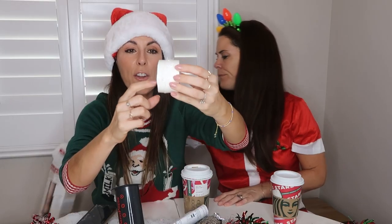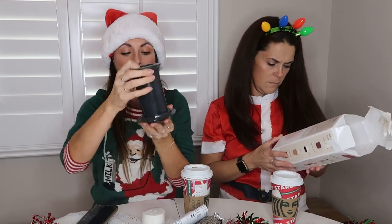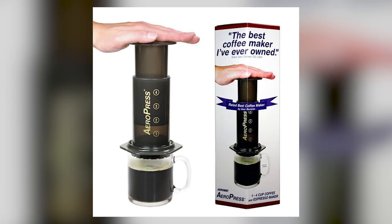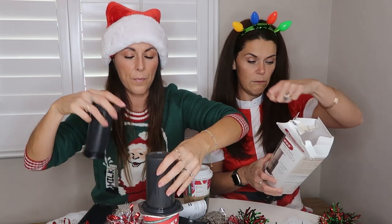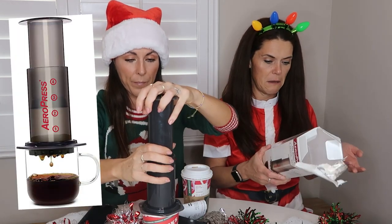These are tiny little filters that just go at the base right inside. You put it over your coffee cup, add the coffee and the water, you stir the brew, and then you just press the coffee into the mug. I think this is such a great gift, especially for people who travel, who are on the go, who are camping. Coffee grounds are only good for compost. Let's move on to the next item.